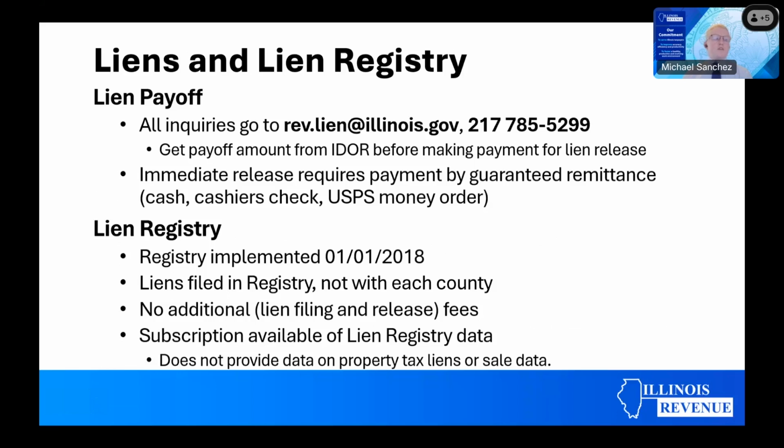It's very, very important that you get the payoff amount for your lien from the IDOR lien unit rather than just looking at the statement because, like I said, some liens include fewer periods than the balance. Some of them include additional debt, and so you need to make sure you get that lien payoff amount.